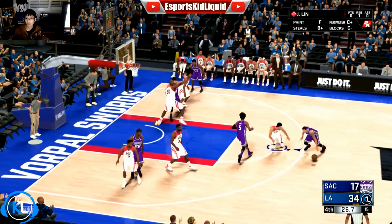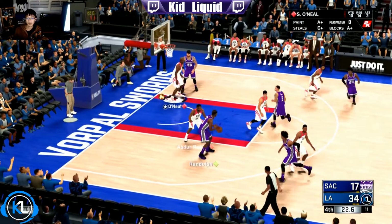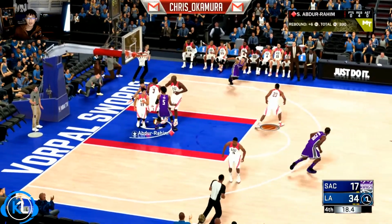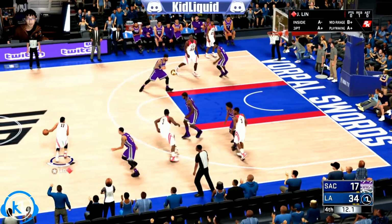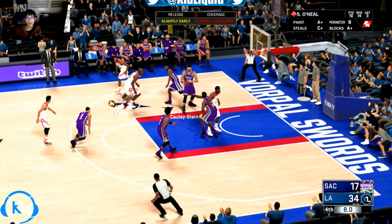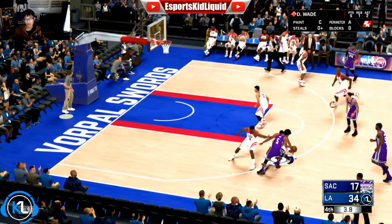Randolph a screen. Hill with it. And it's Lin picking him up. Tries from 16. And it's off the back rim. No good. And they can just let the clock run out here. Cannot argue with the W. Here's the 3. Hill with some nice D. Fox kicks to Hill.